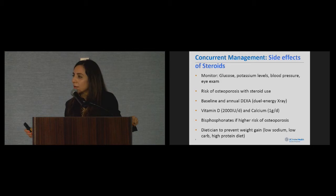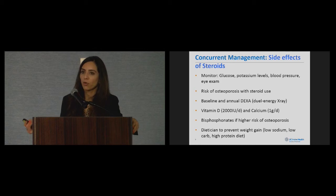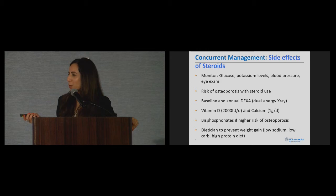Absolutely. So the question is, once you've been on high-dose steroids and been through this ugly side effect profile, what are the other options? It's like I planted you there, because you're the best segue to my next slide. We're going to talk about other options because of the side effect profile. So if you just wait one slide, I think I'll get right back to you.